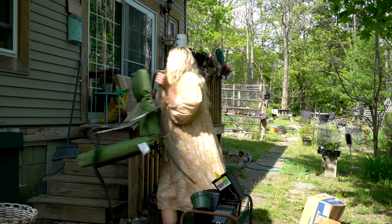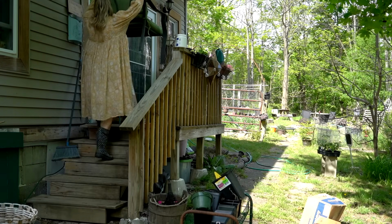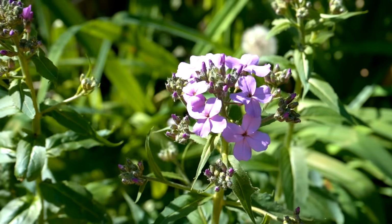I trash picked this chair last year and it's so comfy. It's in perfect shape. It just needs a new coat of paint. So I'm going to try and think of a fun and funky color for it.